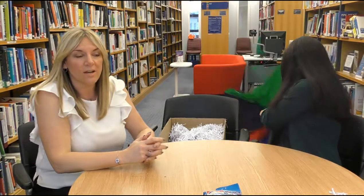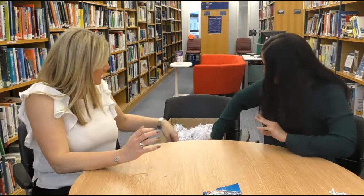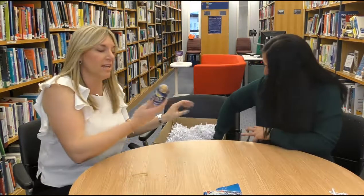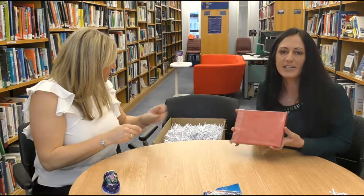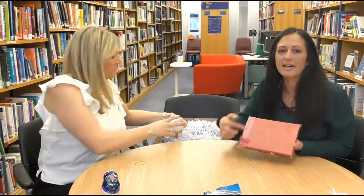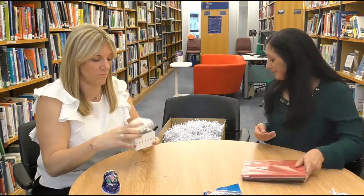So I think we're running a little bit short on time. So if we just quickly go through what's in the box, what we didn't get to, which is a lot. So we had a Russian doll here, quite useful for positional language and ordering and size. We did have some Cuisenaire rods, which we were going to talk to you about comparing lengths and things like that, and then also a bit of fraction work to do with those.